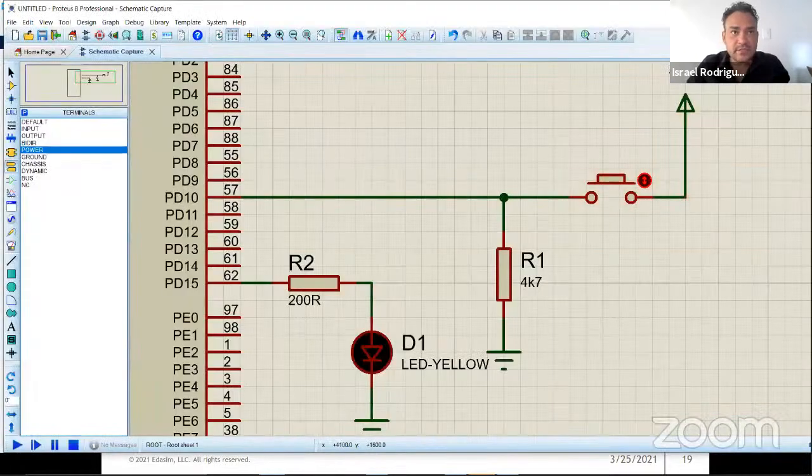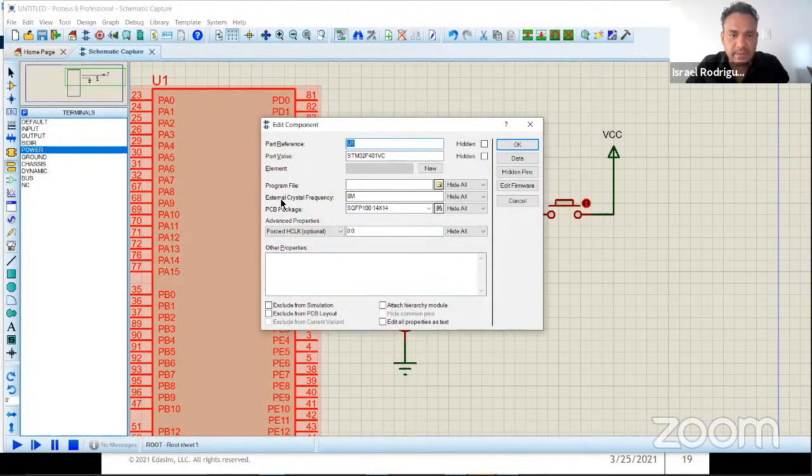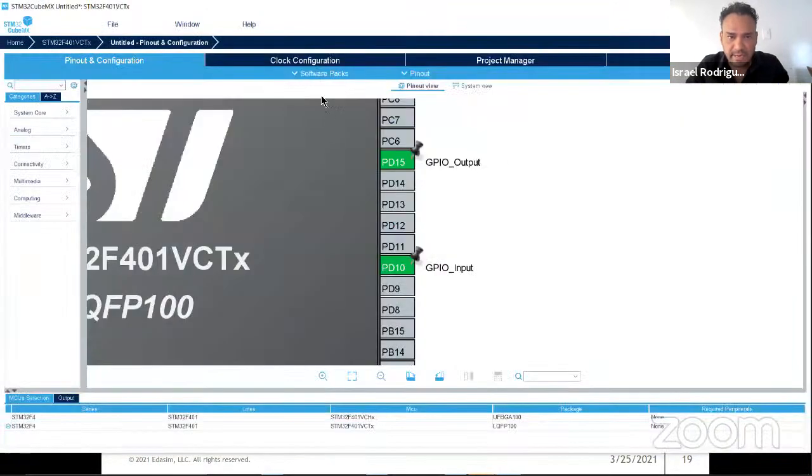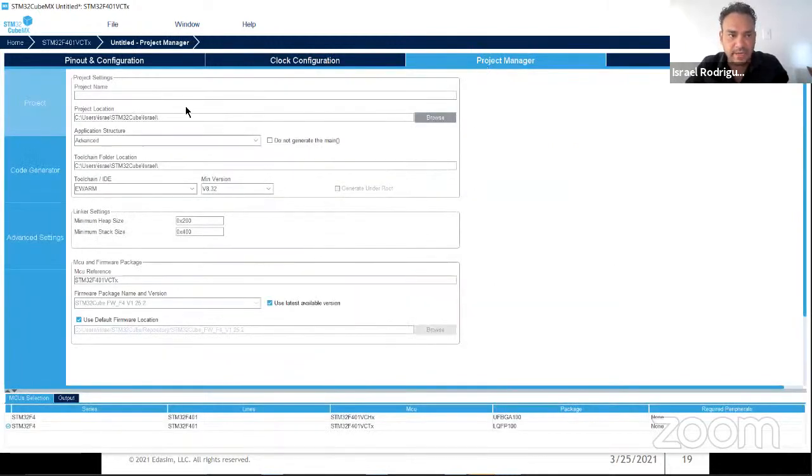Let's come back here just to show you another interesting thing. If I double click on my component, if you see here, I'm using an external crystal frequency of 80 megahertz. So I configure my clock configuration to also be 80 megahertz, just to match this Proteus simulation. Okay. On project manager, I just provide a name, webinar.